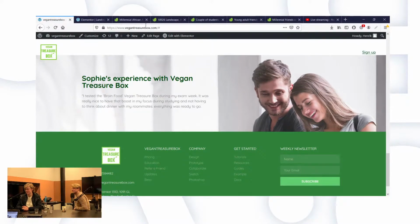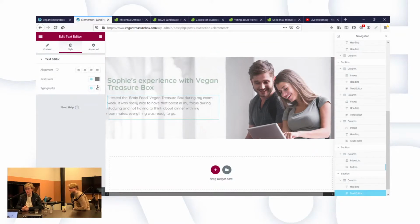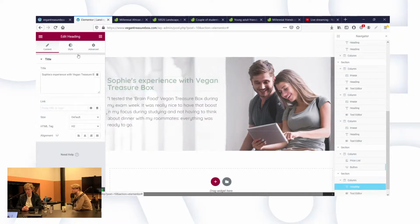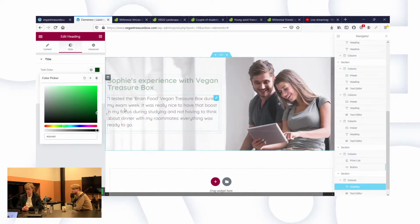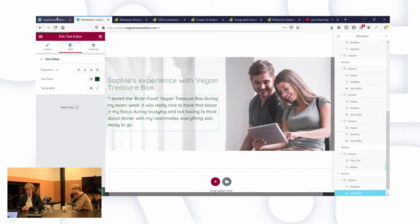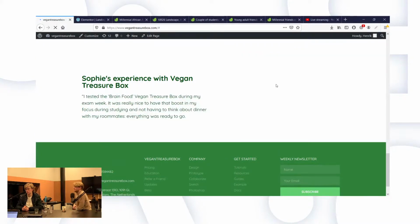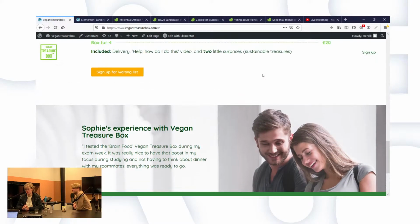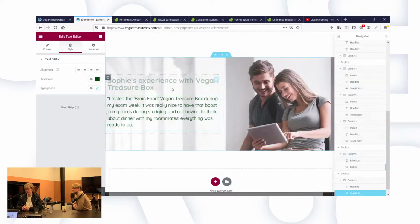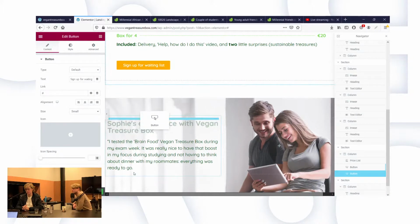Okay, great. And then this one, I'm just going to have to make sure that this text is actually the right size. It's 20, and then the right color as well. Yeah, looks really good. Then let's see if we can copy this one and put it right there.